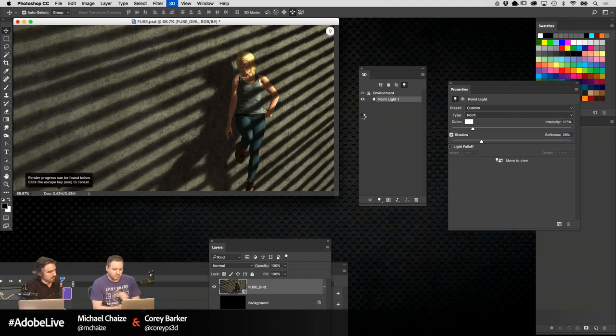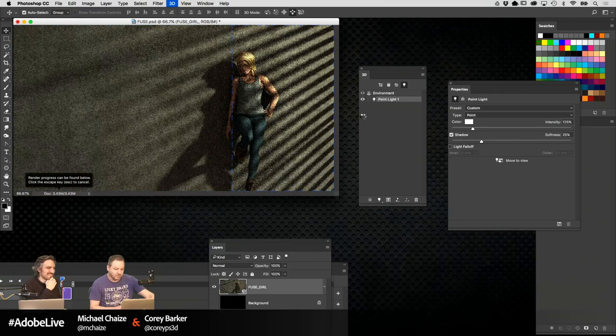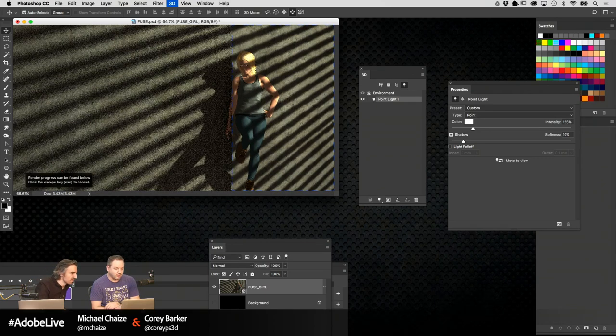And then if I do the render once more, we should see that shadow get really... Yeah, see, also 25 is probably a bit much, but now you can see we're getting a dissipation of the shadow as it travels along that wall there. And obviously 25 is way too much. So let's drop that down to maybe 10. And there we go. So yeah, that's looking a little bit better. But that is pretty much it.